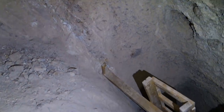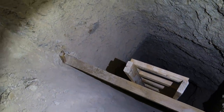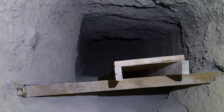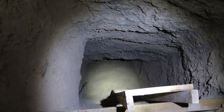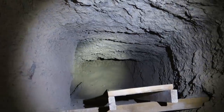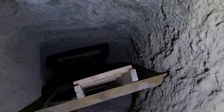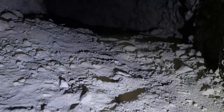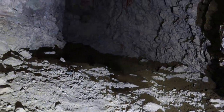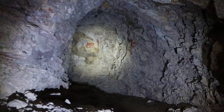There's the winds right here. Okay, just stops right there. That is the bottom there. Obviously exploratory nature, or a sampling or something. And then crawling through here. That's the end right there.